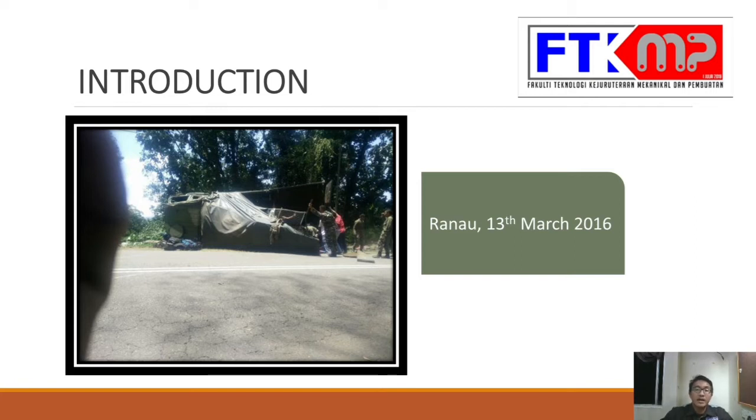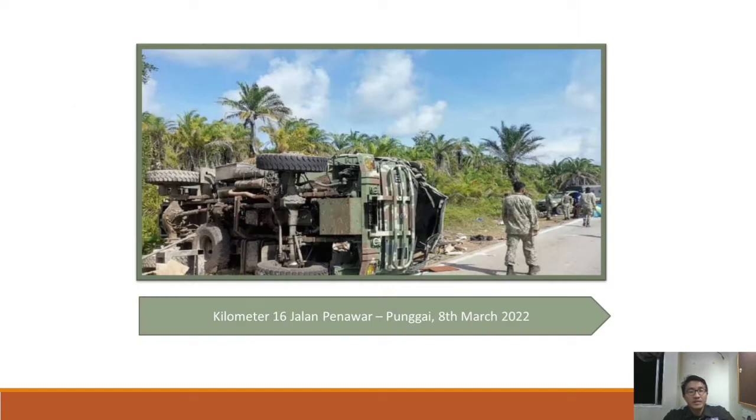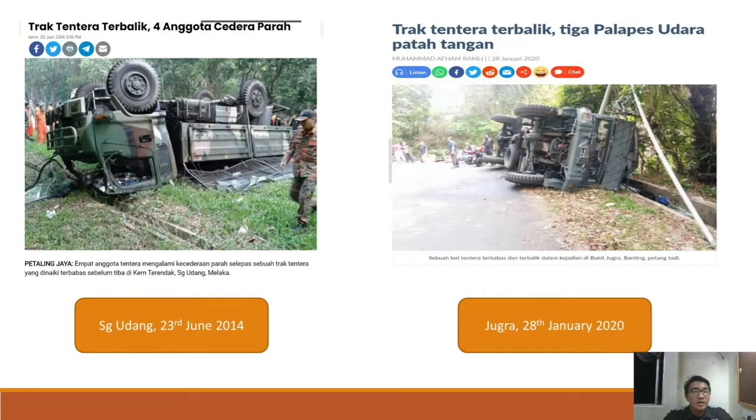First is a case in Ranau on 13th March 2016 where an army truck experienced rollover due to sudden change of movement during steering on a steep hill. Secondly, this is from Punggai, 8th March 2022, not so long ago, at kilometer 16 Jalan Penawar. The army truck tried to avoid a cow that was trying to pass through the road and experienced rollover. Two soldiers died during this incident. Then here is a cut of news of army trucks that experienced rollover.